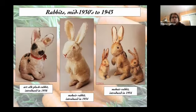More rabbits from the mid-1930s through 1943. This art silk rabbit here on the left, again, he's got a little wear to him. You see it kind of mats down a bit, with his simple nose and mouth. This mohair rabbit introduced in 1934 is begging. Again, you can see he's got some long mohair detailing around his sideburns and areas, but still much simpler and much less feminine and precious than the previous generation.